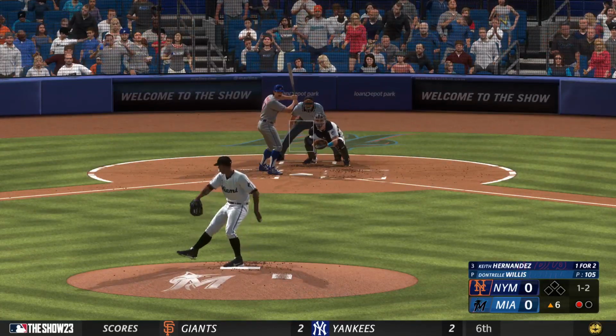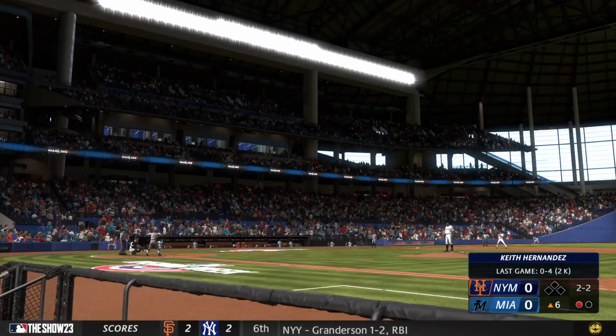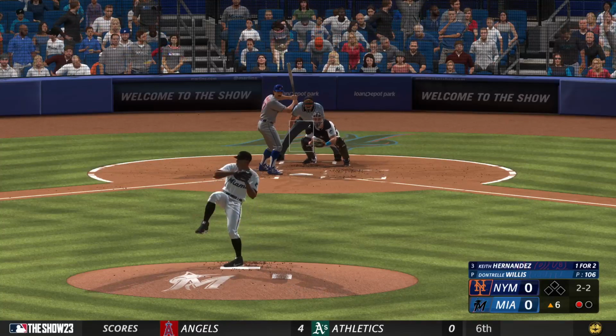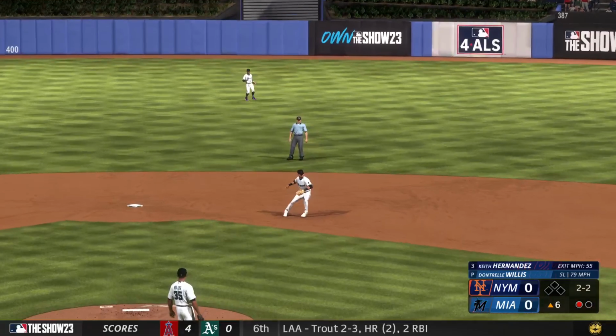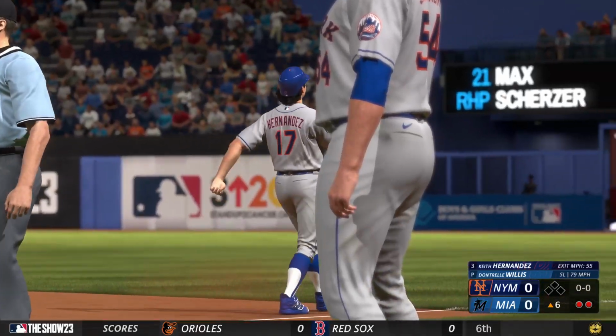Left-hand hitter waits. Misses outside. 2 balls, 2 strikes. Swing and a slow roller. On to first. 2 quick outs to open the top of the 6th.